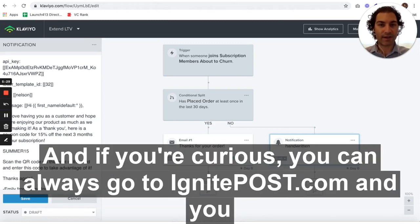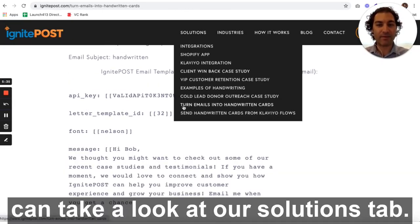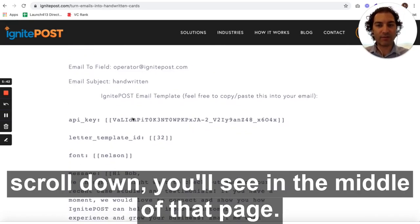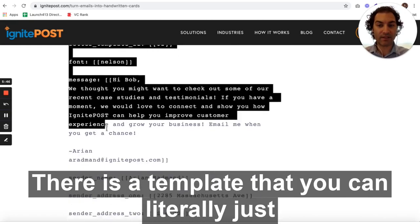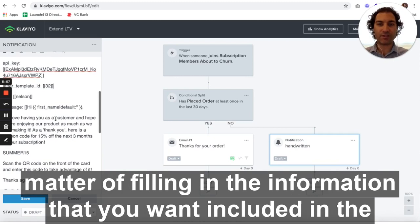And if you're curious, you can always go to ignitepost.com and take a look at our solutions tab. And here there's a turn emails into handwritten cards walkthrough. If you scroll down, you'll see in the middle of that page there is a template that you can literally just copy and paste. And so if you copy this and then go over into your notification, you can just paste it in. And from there, it's just a matter of filling in the information that you want included in the handwritten card.